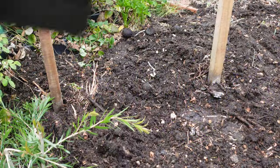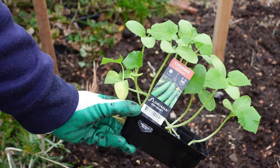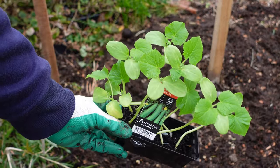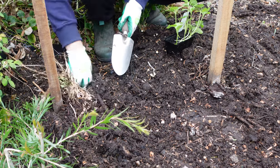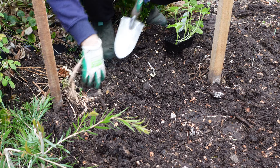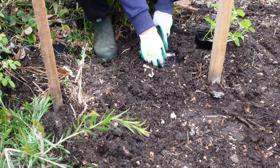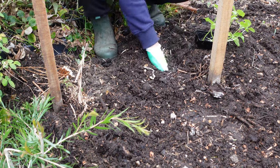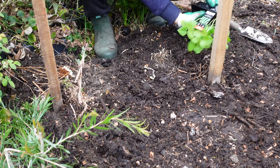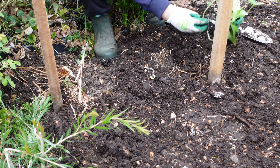I'm planting some of these burpless cucumbers. I have never grown these before. These were left over from a garden job that I was working on, creating a vegetable garden. So I decided to plant them, and I have put in some wooden stakes here, and eventually I will tie some string, kind of like weave them through the stakes to create a little bit of support for these cucumbers.